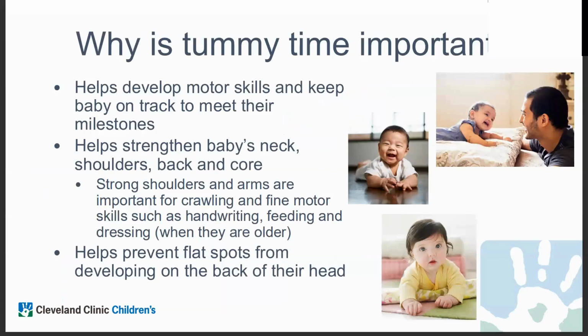Why is tummy time important? Tummy time is important because it helps develop motor skills and keep baby on track to meet their milestones. It also helps to strengthen baby's neck, shoulders, back, and core muscles. And these are important because these muscles will help later on as your baby gets a little bit older and starts to crawl, as well as help with fine motor skills such as handwriting, feeding, and dressing. Tummy time is also important because it can help prevent flat spots from developing on the back of the baby's head.